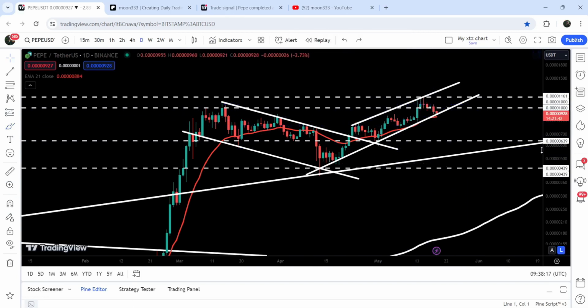However, if the price then breaks down the support of this rising wedge pattern, then the target to the downside can be here at the bottom of the wedge. That will be approximately at 478. And in that situation, the price could then drop down and test this long-term support, this uptrend line support.